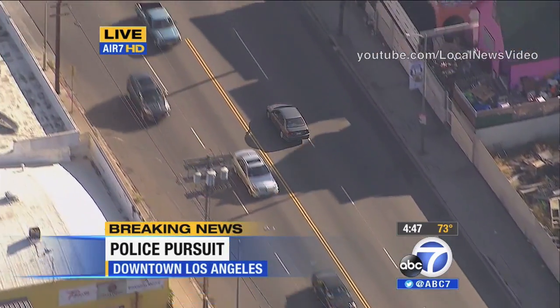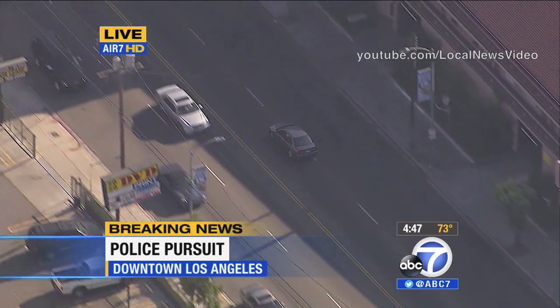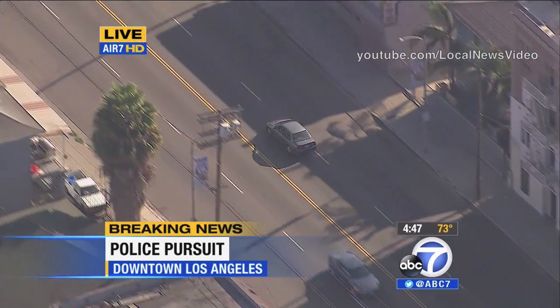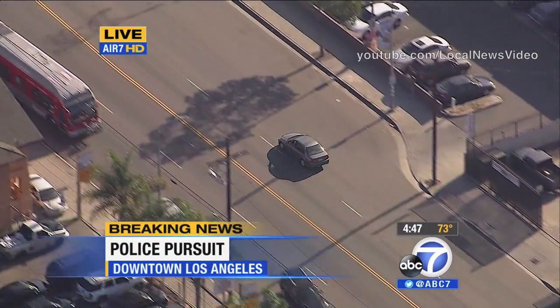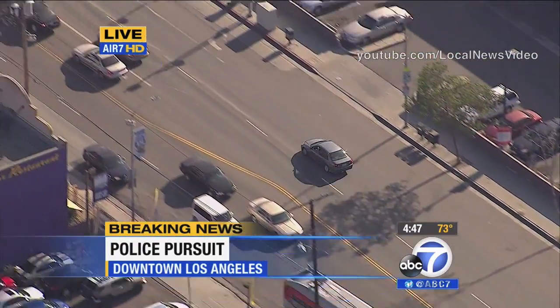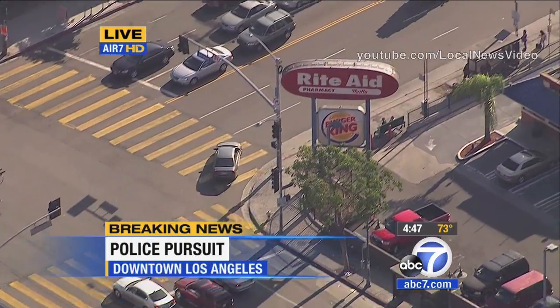They're still in the area. They still know where he's going, and even if that suspect can no longer see those LAPD cruisers in his rearview mirror, even if he can't hear the sirens or see the lights, they are still very nearby. There are a number of LAPD officers just swarming this entire area, and there's also that LAPD helicopter on top, so they're going to watch his every move.